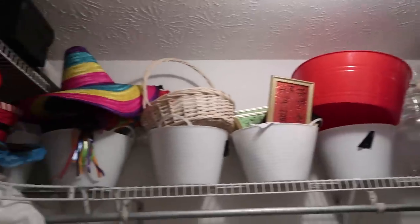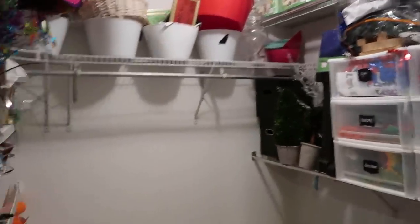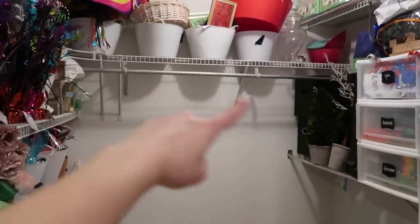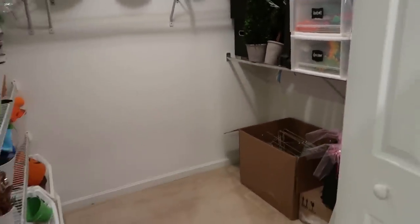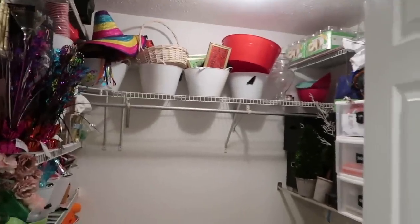I think just because I still have a lot of parties and things that I'm doing, I don't want to get rid of anything, but it looks a lot more cleared out and functional than it once did. But my ideal, I would like to get shelves along that, because I never hang anything. That hanging bar is there, but we don't hang anything in here. Same thing, there's one there. We don't hang anything in here. So I just feel like it would make sense to have more shelves. So maybe that's another upcoming project.